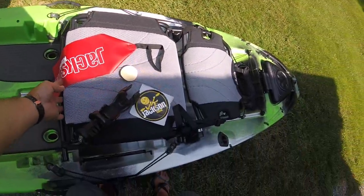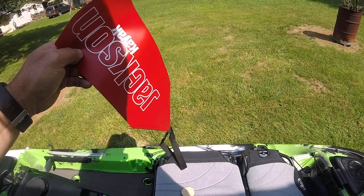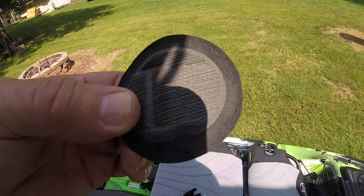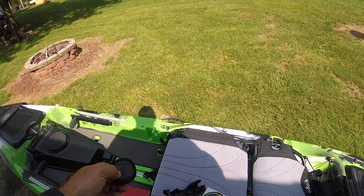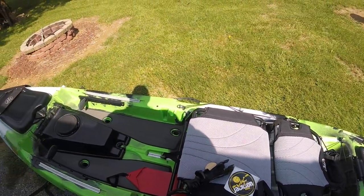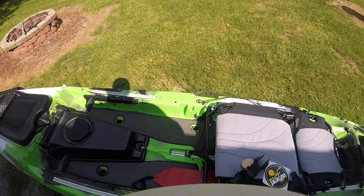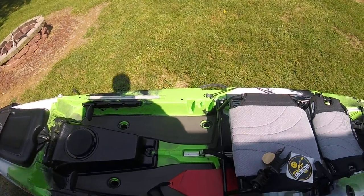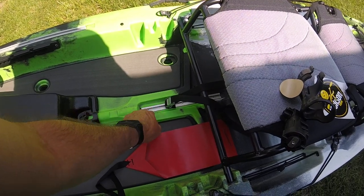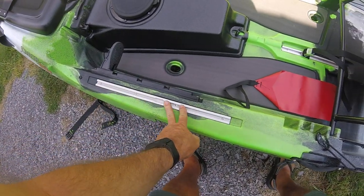They have the load flag that they include. They included this little patch here that was actually on the seat to keep the strap from rubbing where the seat was down. I guess one thing that wasn't present in the bag this year, which is a little bit disappointing, is a cup holder. In previous years, I know in 2019 they gave you a cup holder that went right here in this track. This track hasn't changed. It's always been metal. But the side tracks have changed. They went from plastic to metal.